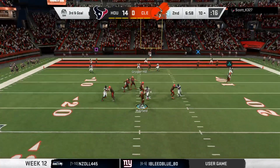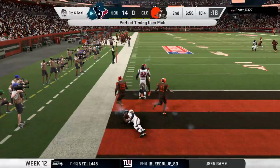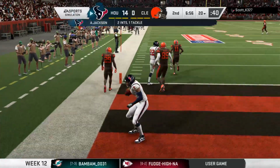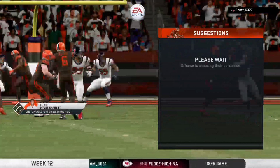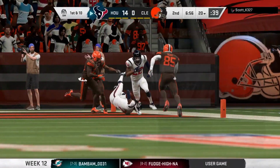From the shotgun, it's Mayfield. And it'll be intercepted. Picked up by the USC man, Adoree Jackson. And a big turnover there as his guys will get the football back.